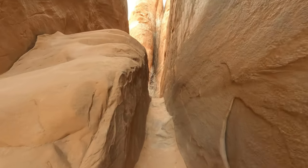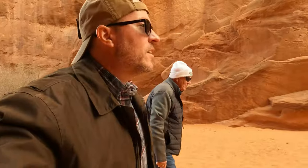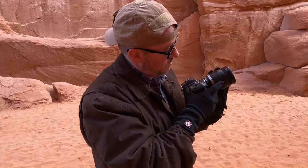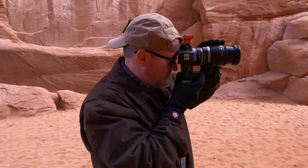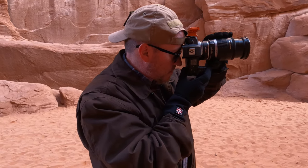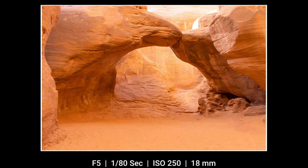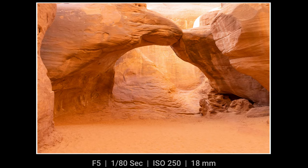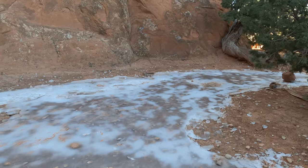We are squeezing our way to Sand Dune Arch. Hidden in between some towering rocks is a hidden gem in the park. Now, while I'm filming on this cold day, you may notice I finally caved in and got myself some heated gloves. What a difference they make! You will see me using them a lot in the cold. Here in the shade where it's really cold, I'm having no problems operating my camera. And just to let you know how cold it is, check out the ice in the desert.